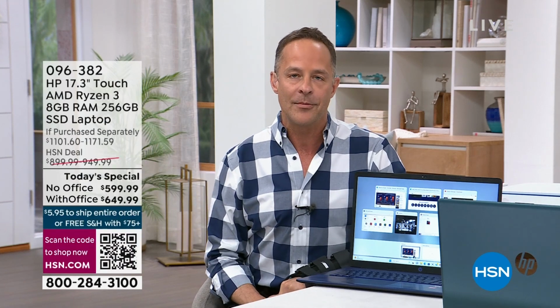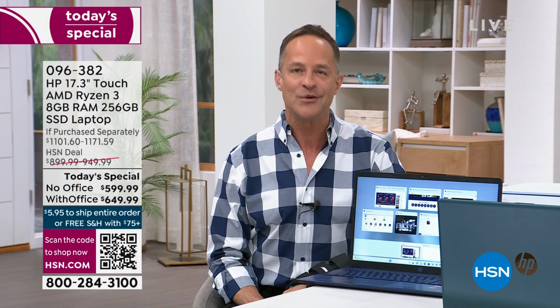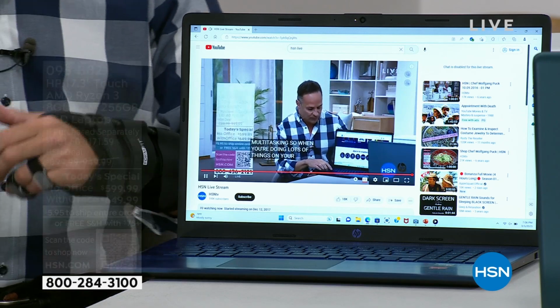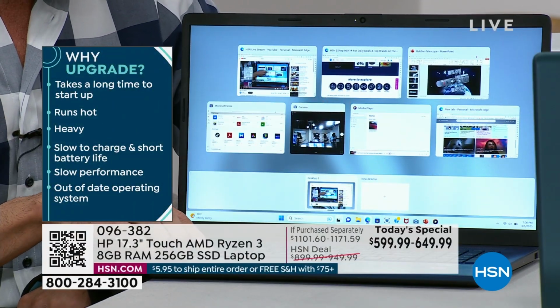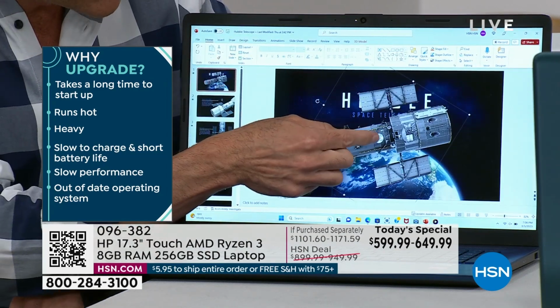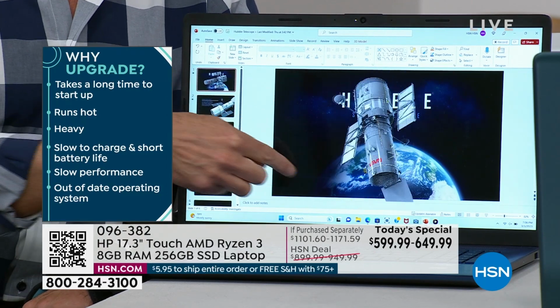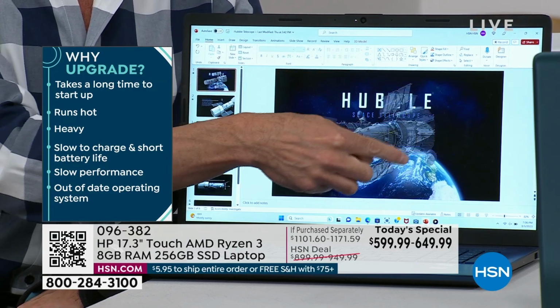The number one reason people buy a new computer. Why are you thinking about buying a new computer right now? Because your computer's too slow, right? You go to your computer, when you multitask, maybe when you watch a movie, does it slow down? Does it buffer? Does it wait? Does it hesitate? I've got all of these things all going at one time. There's no pausing, there's no waiting, there's no hesitating. By the way, about 80% of you today have chosen to pick this up with Microsoft Office, which I think is a great idea. So I'm showing you some Microsoft Office there.